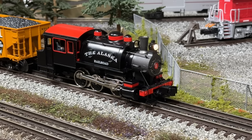Now, if you want to pick one of these up for yourself, regardless of which road name you get, the retail price is right at $350, which is a little higher than they used to be because of inflation. But even at that price, I think they're worth it. This is a great little locomotive. And don't forget that that's the retail price.